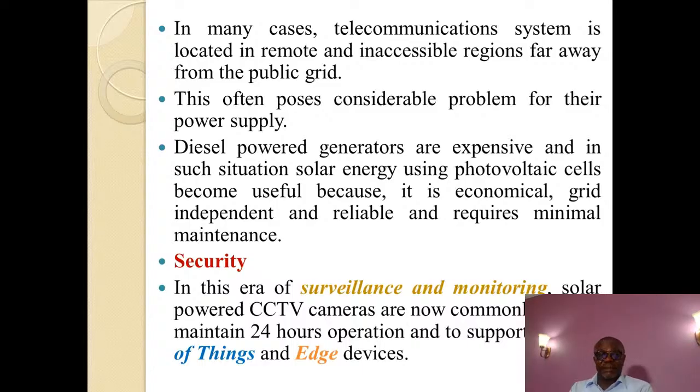minimal maintenance. Above all, in this era of surveillance and monitoring, solar-powered CCTV cameras are now commonly used to maintain 24-hour operation and to support Internet of Things and edge devices.